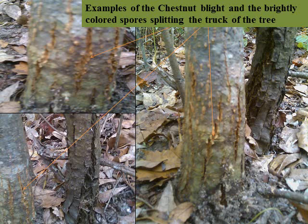As you can see in these photographs, the chestnut blight, with its brightly colored spores, will expand at the base of the trunk of a chinkapin and eventually split it open and kill the tree. What ends up happening is you get a few large specimens, but mostly you'll have multiple smaller trunks forming a bushy or shrubby tree.